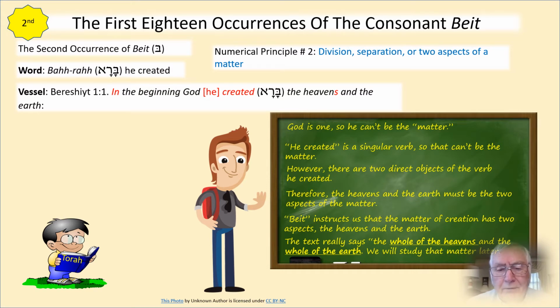Let me back up here just a minute. Beit instructs us that the matter of creation has two aspects, the heavens and the earth. So there we have the matter. It's the matter of creation.